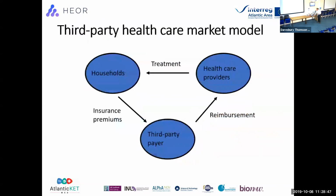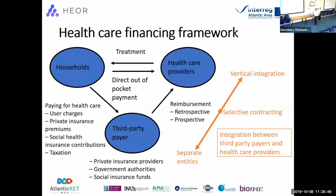The market typically looks like there's a third-party payer. So say, for example in Germany, this will be your insurance, or in the UK, it will be out of national taxation, but there is a third-party payer here. And it means that the route to reimbursement for your technology will be determined by what the financing framework based on the healthcare market looks like.